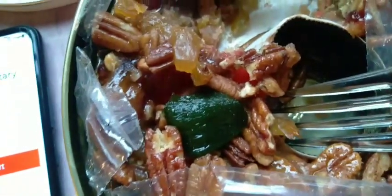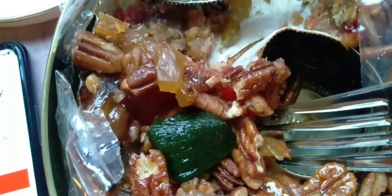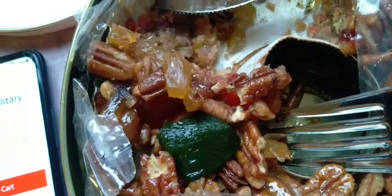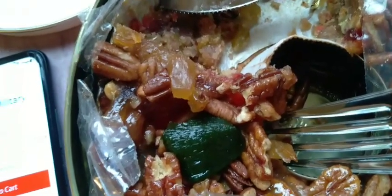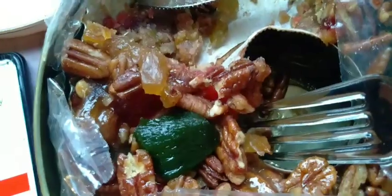This fruitcake, this delicious, beautiful fruitcake features a sprinkling of pecan halves, cherries, and pineapples, and is finished with a signature glaze. And it's placed in an exclusive Armed Forces tin, which I love. It also has, did I say cherries? It also has cherries. I believe it has cherries.